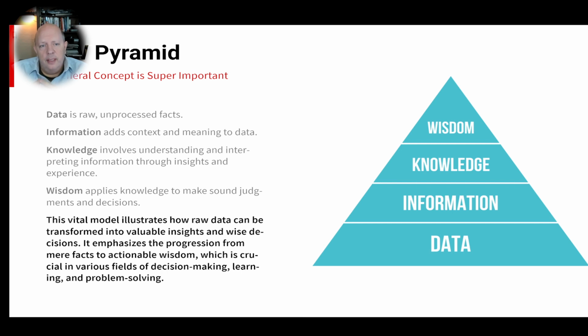Data is a raw word, so the letter D, the letter J, the comma. That's data. Information are the words: pyramid, well, I know what a pyramid is. General, I know what general is. Knowledge would be a sentence. So, the model shows how raw data can be transformed into valuable insights and wise decisions. Okay, I get it. Now, wisdom.